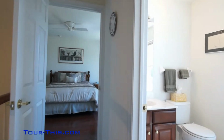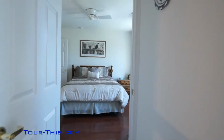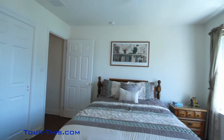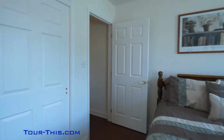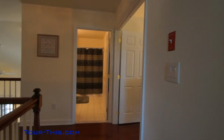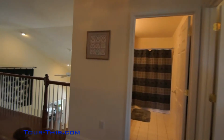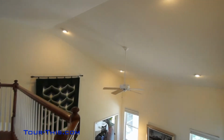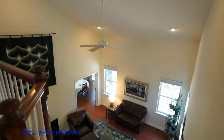French doors, custom moldings, beautiful hardwood floors throughout the entire home. Central vac, intercom, stereo, CD player throughout the home.